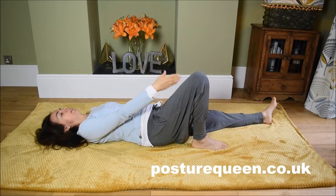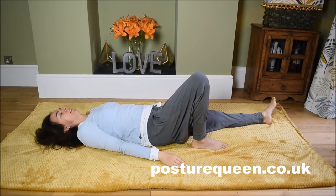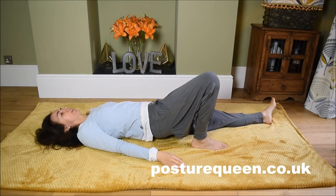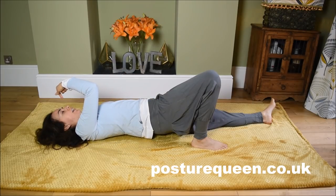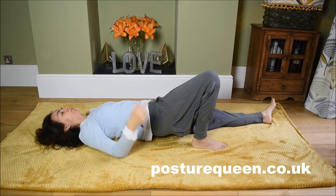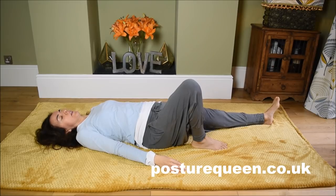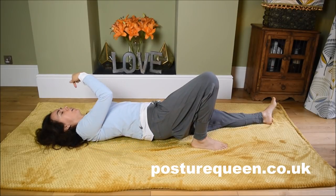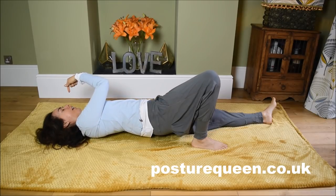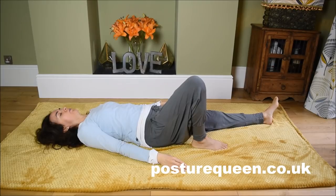Okay, so it stays pointing to the sky and it stays as still as possible as you rock to one side. Notice what's happening in your spine. Is your head going ever so slightly to the side as well? If it's not, don't worry too much about it. But if it is, allow that movement to travel all the way to your neck. And if the head wants to go to the side a little bit, that's a good thing.